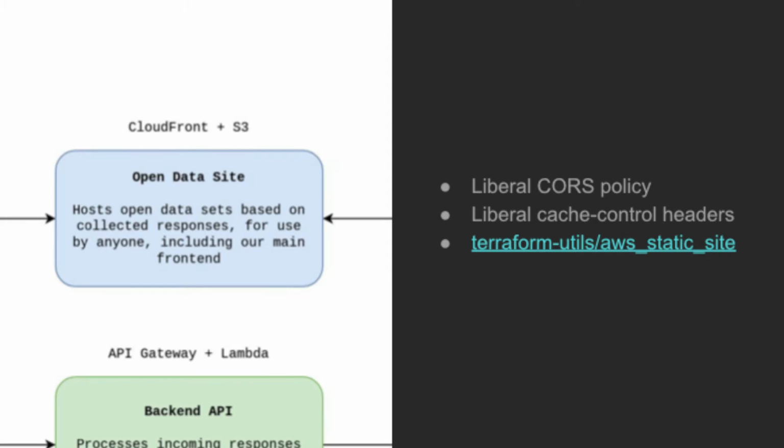The one thing that's maybe different is that it has a fairly liberal CORS policy, so that any data that is there can be fetched from any other site. For example, I had the example of using a JSFiddle that pulls data from there. It is made possible by the CORS policy. And the same Terraform module is used here because it's a site full of static data.